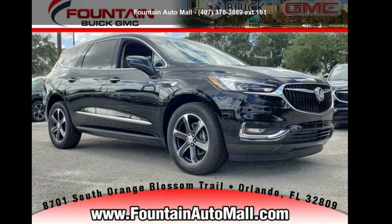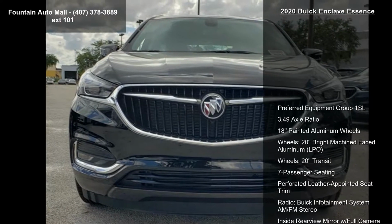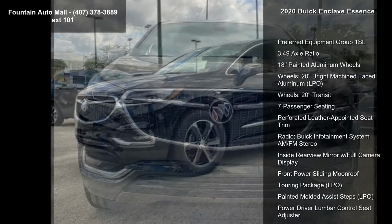Imagine yourself in this Buick 2020 Enclave Essence. If you are looking for an automobile with great features, look no further.